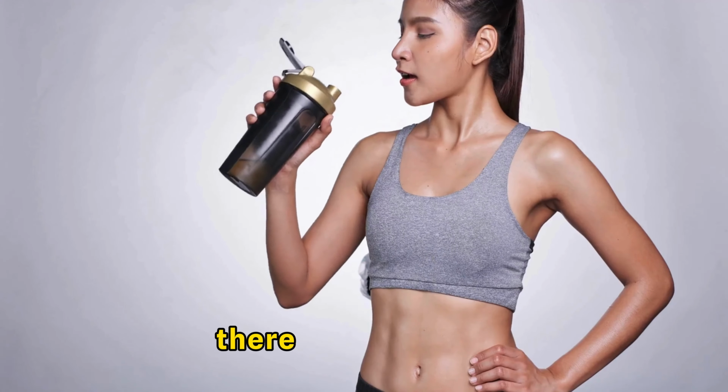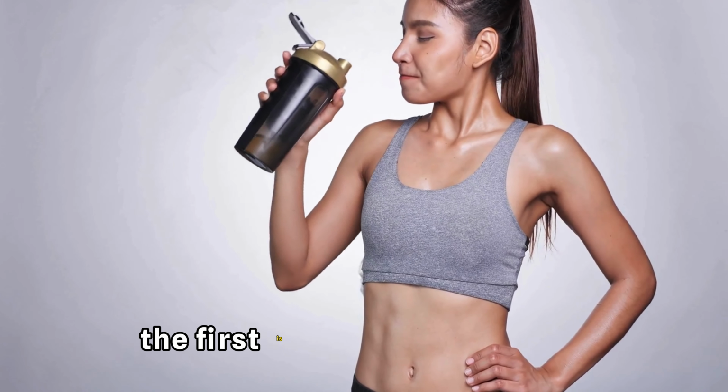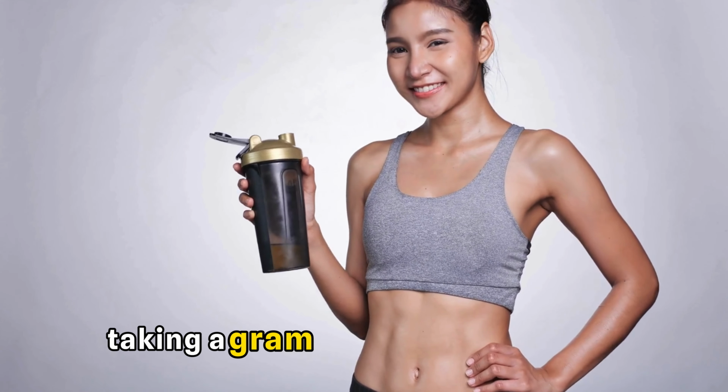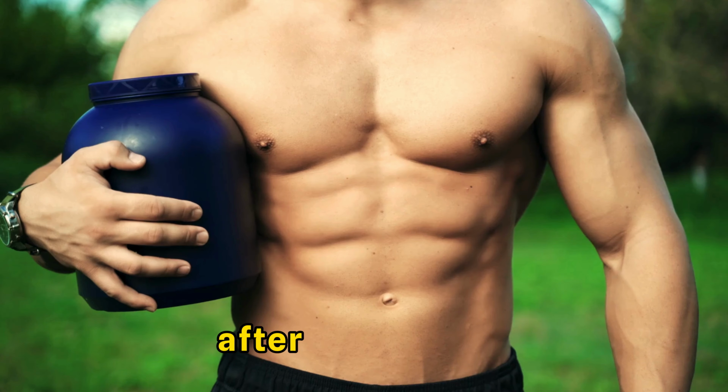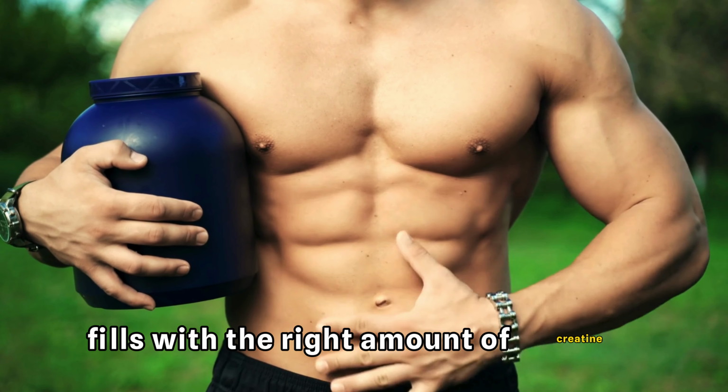There are two highly effective options for creatine intake. The first is the linear approach, taking a gram daily for 2 months. After about 10 days, your system gradually fills with the right amount of creatine.